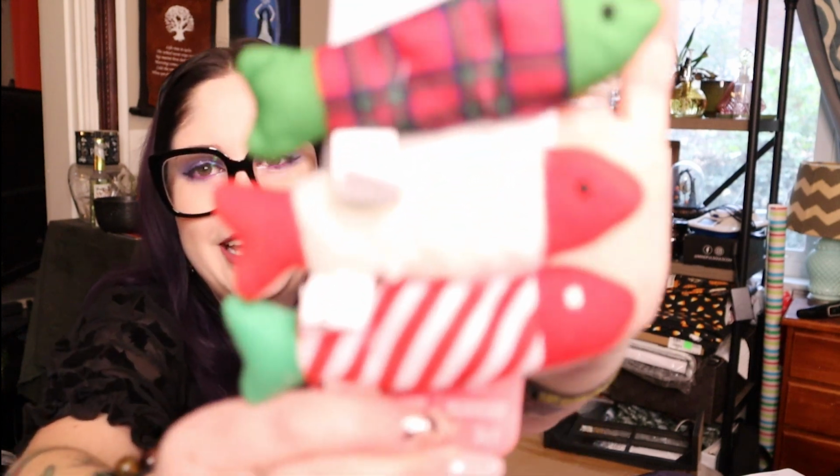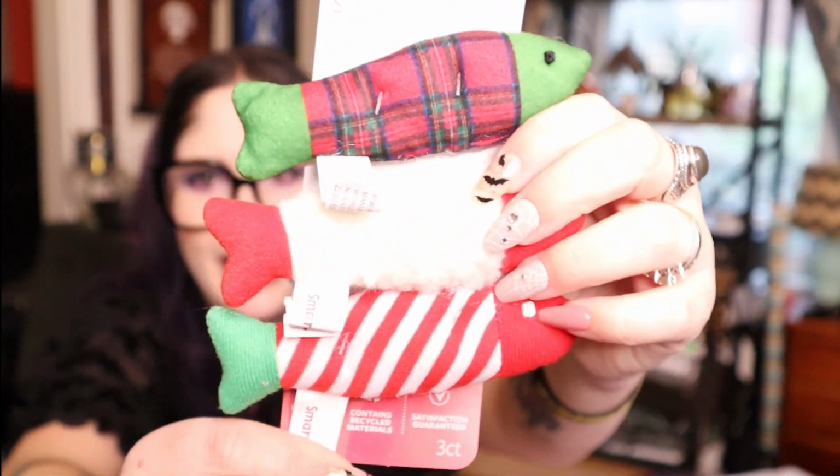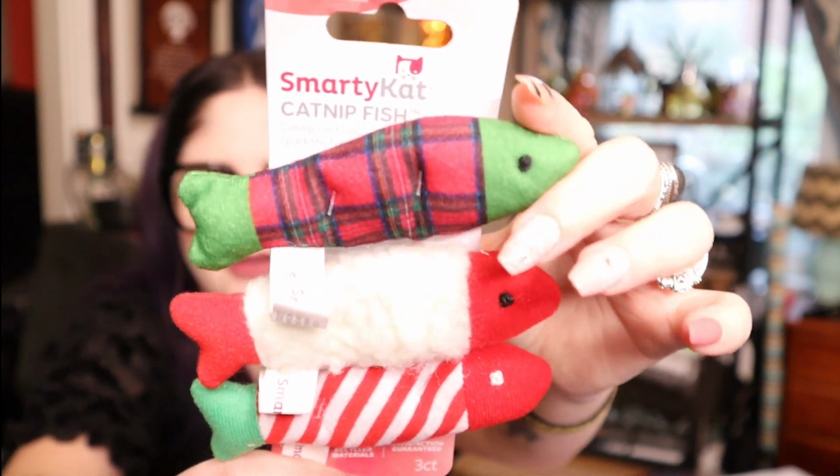I got a couple things for my cats because, you know, we have to. First thing is this little set of little fishies. These have catnip in them. My cat Dottie, she loves the ones with the little faux fur on them. So this is for her. She's the one that's been playing and popping in.